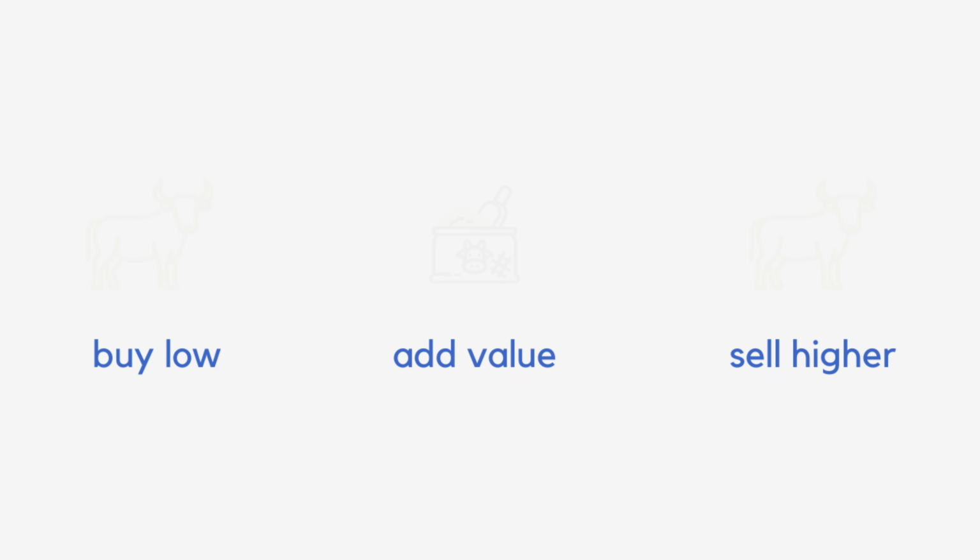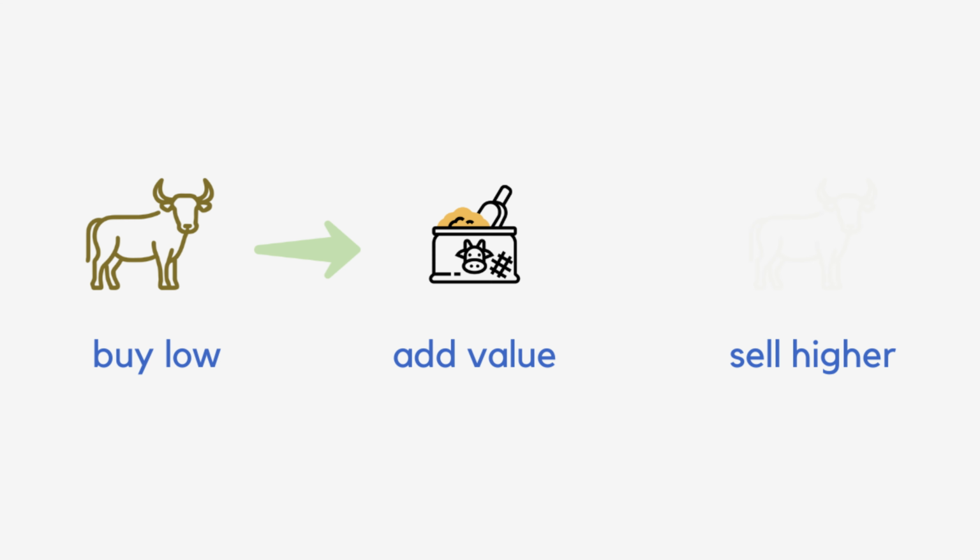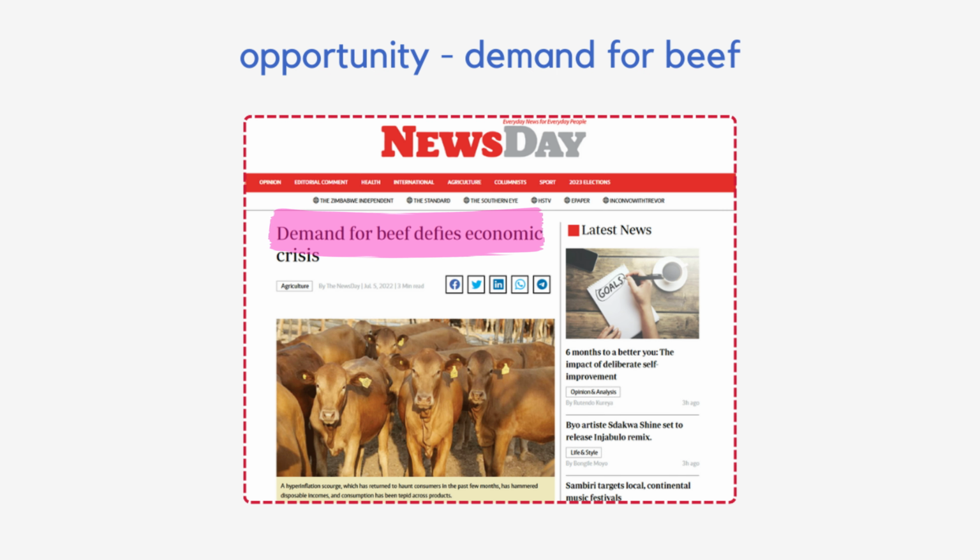So the opportunity here is to buy low, meaning buying the cattle at a lower price and then adding value to it through pen fattening and then selling at a higher price. So there's consistently high demand for beef in Zimbabwe despite the market price fluctuations that happen throughout the year.